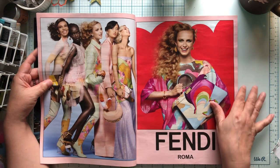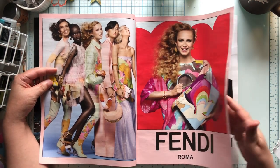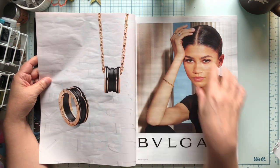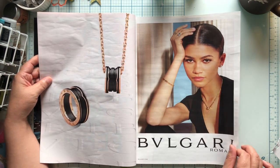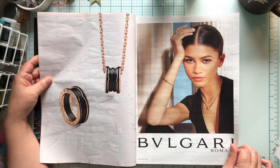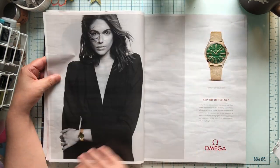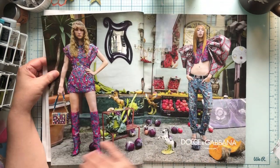That would be a pretty border. Fendi. Fendi rocking it for us. Oh, look at this. That's fun. I've used those for Tommy's. I've used those for Bulgari. Yes, I've used them for Tommy's. I've used them for crowns. They're very handy to have.